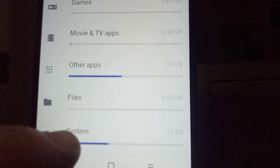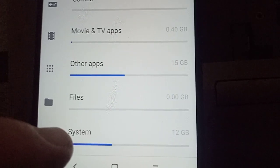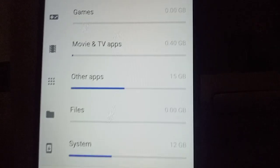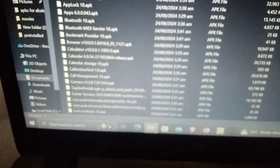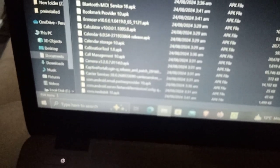Of course, you'll see here system. So that's actually in the system itself. There's 12 GB. And then our other apps, we've got 15 GB. But other apps are here. These are the other apps. So I just wanted to show you they're not 15 GB. Actually, this lot here is the pre-installed. So this is meant to be 12 GB. According to what's on the phone, there's 12 GB of space being taken.